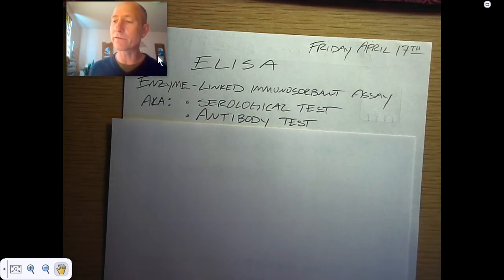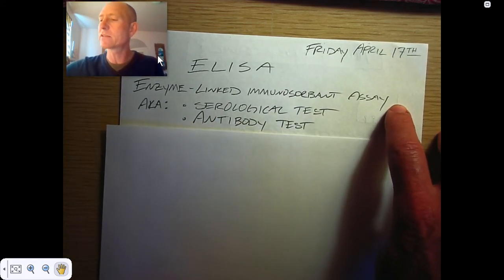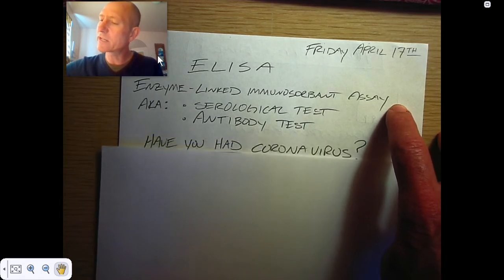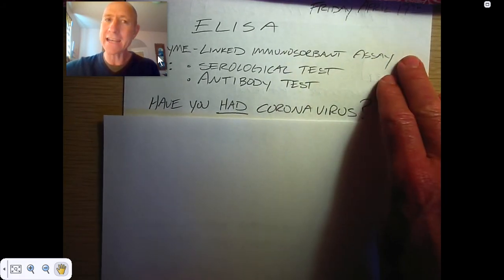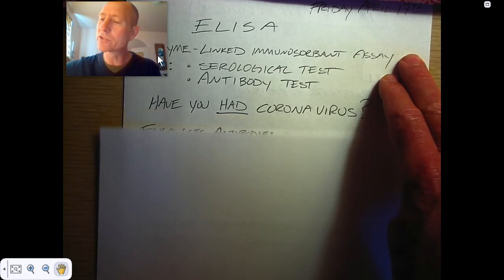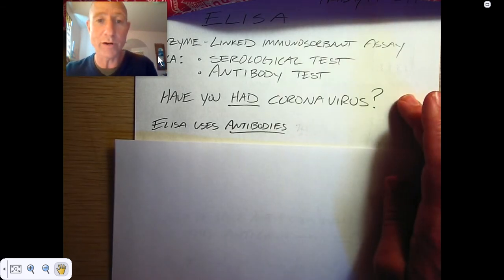Another example of an ELISA test is a pregnancy test, where you pee on the device and it turns a certain color if you're pregnant and another color if you're not pregnant. So these tests are pretty common. Once again, this test determines if you have had coronavirus and recovered from it. Super useful. In order to make the test happen, antibodies are used. Our bodies make these antibodies all by themselves, but we can trick cells like hamster ovary cells in the lab into making these antibodies for us.